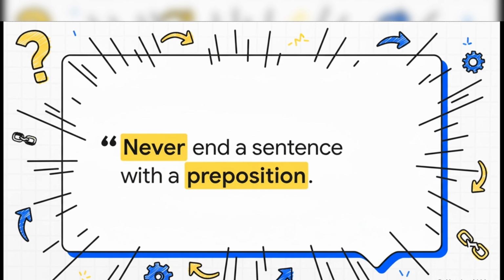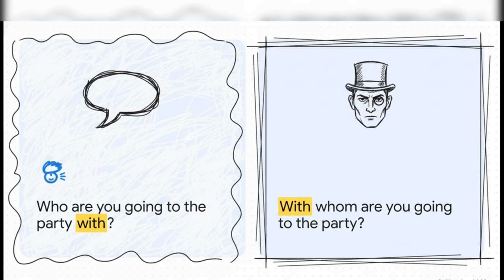It sounds so definitive. But the truth is a little more flexible and, honestly, way more practical. I mean, check this out. Who are you going to the party with? That's how real people talk. It sounds completely natural. Now, the proper version, with whom are you going to the party? It's not wrong, but let's be real. It sounds pretty stuffy and formal for a normal conversation.